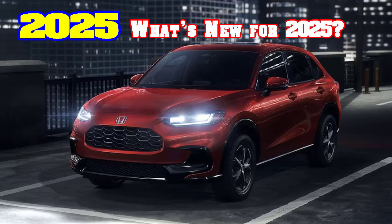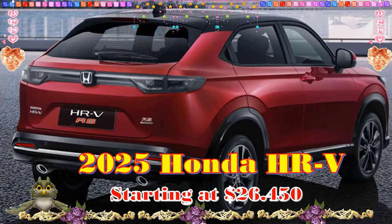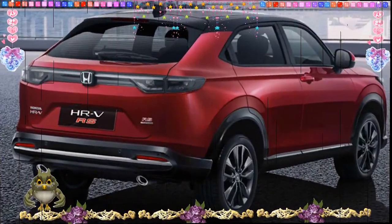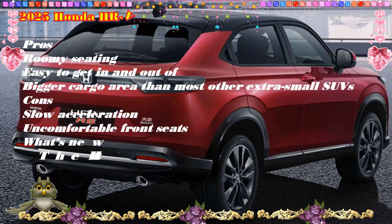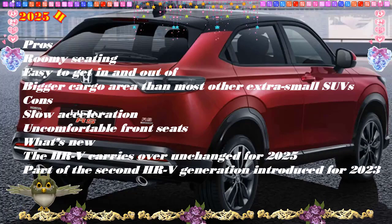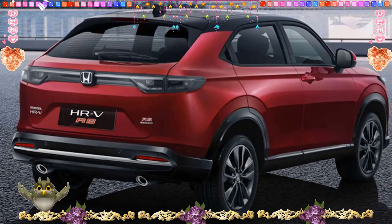2025 Honda HR-V. Starting at $26,450. Highs: roomy and practical cabin, comfortable ride, responsive handling. Lows: sluggish, unrefined engine, no hybrid available, base trim lacks equipment. Verdict: the HR-V is a practical and satisfying small SUV that's let down by its lackluster engine and transmission.